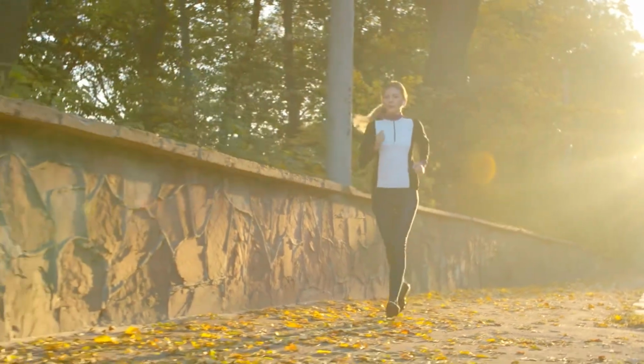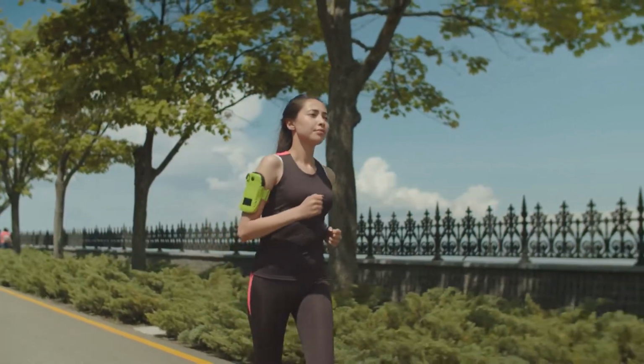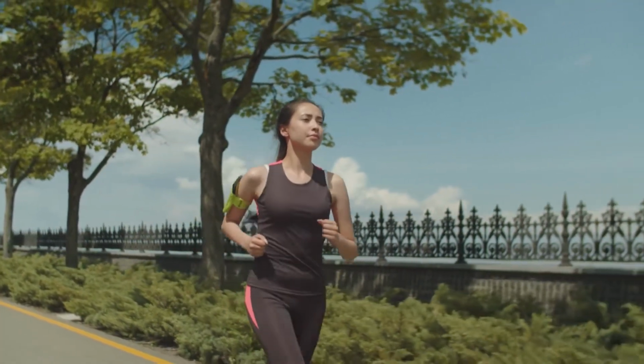The verdict? It's obvious that running has a much lower monetary starting point compared to rowing. For the accessibility and cost round, running takes the prize.